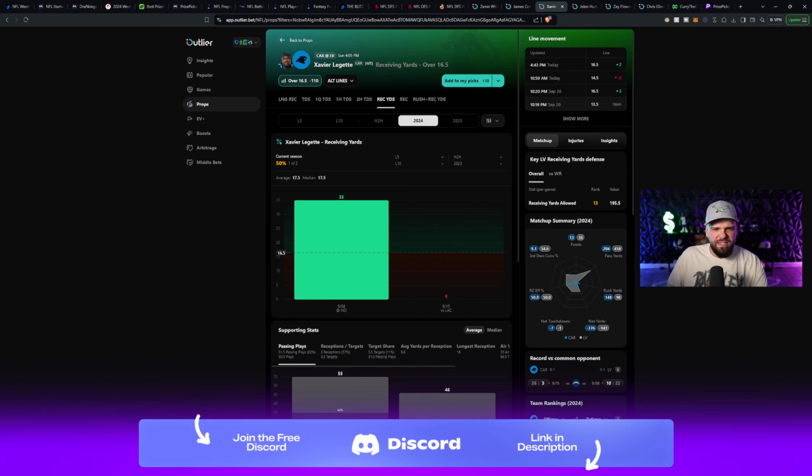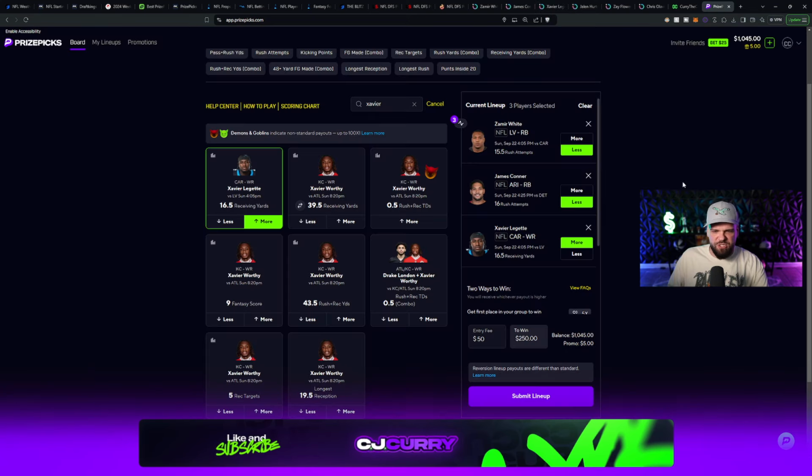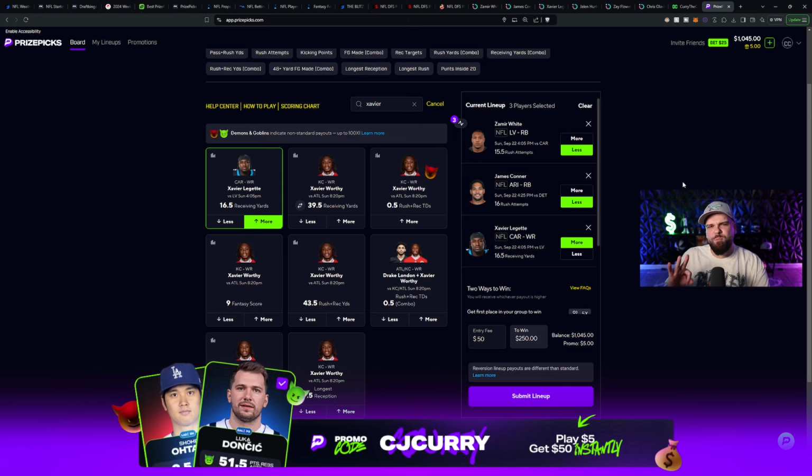They're more than likely going to pass fairly often. And this isn't the worst matchup in the world going up against the Raiders. So hopefully things turn around here for Xavier Legette in his 3rd professional game. But the projection models are really liking him to go over. Got 3 more picks for you.